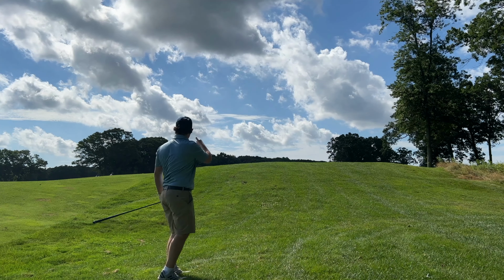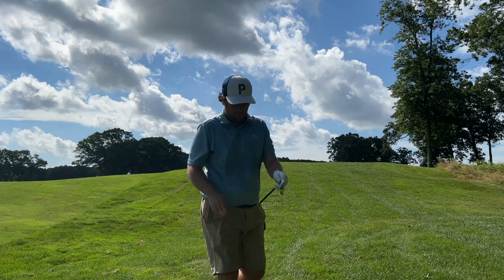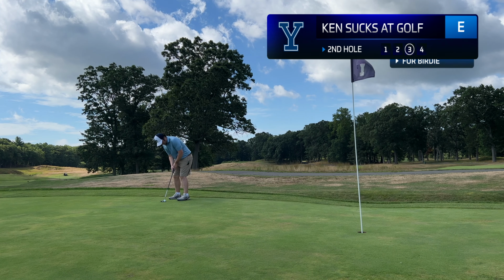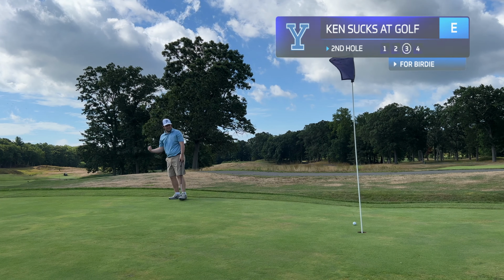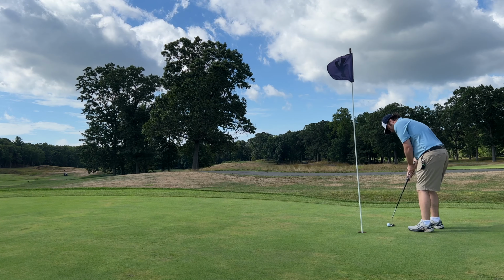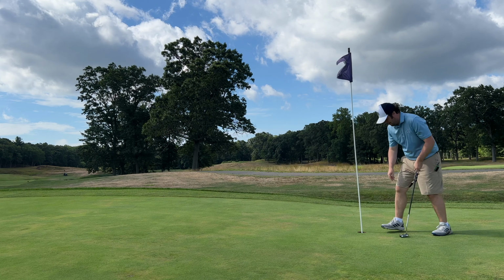Is that good? Nice. That would be very good. That would leave me with about 12 feet for birdie. You can see I hit that very delicately, not trying to blow it past the hole. I missed a little left, but we would have another tap in for par.